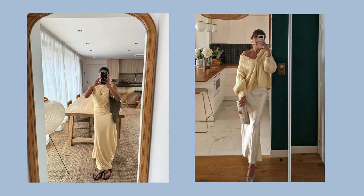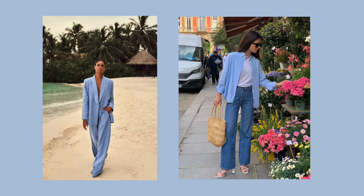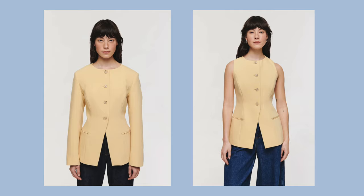But if red isn't your colour, I also think blue and yellow are really, really popular. In particular, a pale buttercream yellow, really, really in. A baby blue, super popular, even worn together. In terms of yellow, they're all over Instagram, a pale yellow waistcoat, which is beautiful, but yellow and orange are the two colours that I don't wear, so I'm not going to get too heavily involved in this trend, to be completely honest.